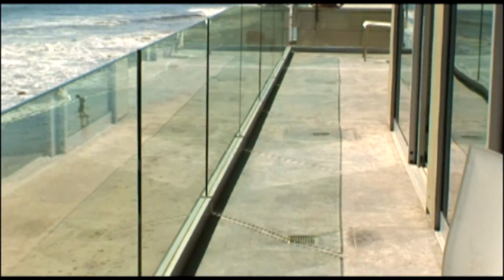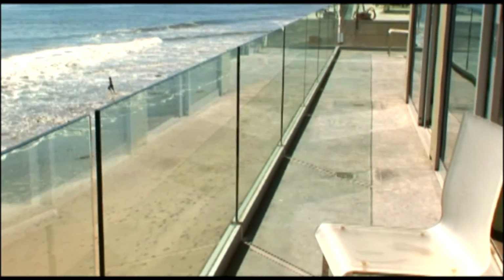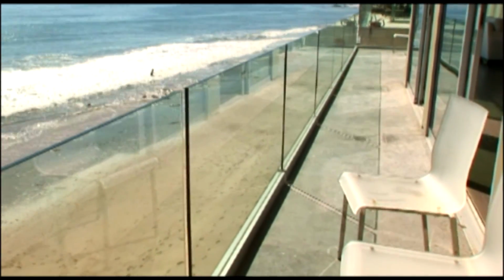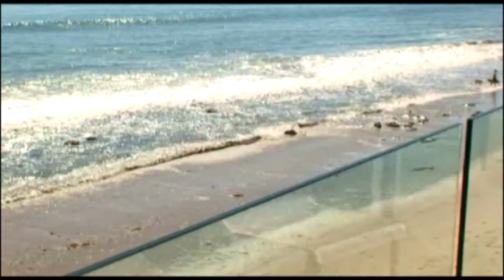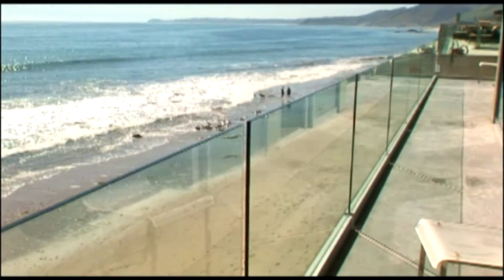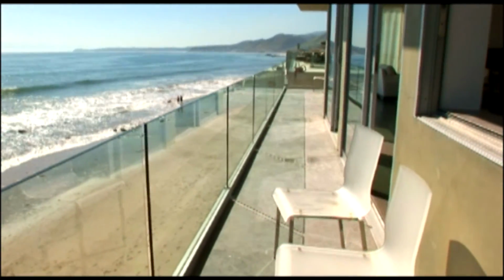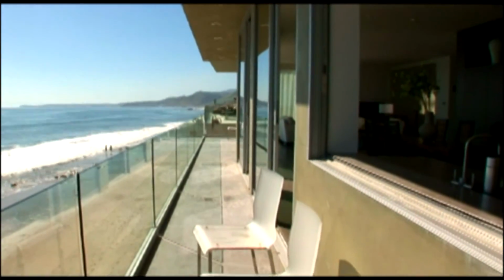No estate located in Malibu, California would be complete without an amazing panoramic view of the Pacific Ocean. The balcony on the main level traverses the entire 65 feet of the frontage of the home. So when you open up all the doors, you can really move easily in and out from the balcony to the inside of the home. In fact, there's really no clear delineation. It's almost as if the whole thing is just one large room under the sun.